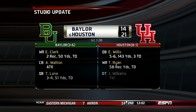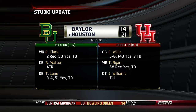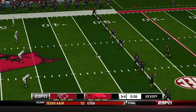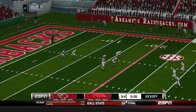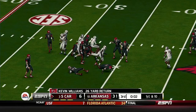In other games, the Cougars take the field in this game, ranked number 6. This is a game we've been watching closely all day long. The Cougars unleash their aerial assault and score a touchdown. The Cougars on top, 21-14. It's 31-6 in this one. Everyone's all lined up and ready for the kickoff. From the 7. He's taken down at the 33.